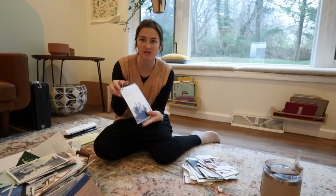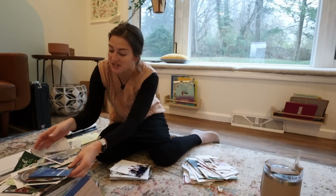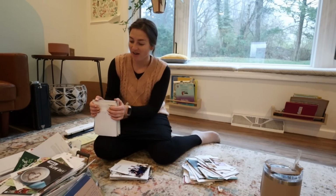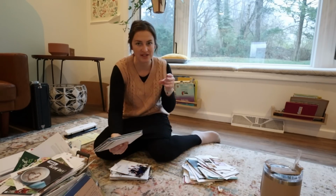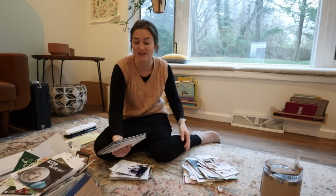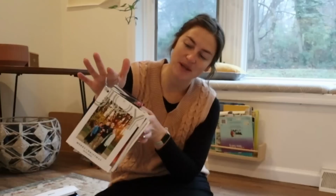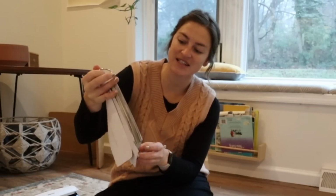I do have them on rings, so they're somewhat organized, but then I have a whole section here that still needs to be gone through to figure out where they go. I keep my close family and friends in one section, and all the stuff that my YouTube family, my YouTube friends, send me in another. It's super nice to keep your cards organized like this because the kids can flip through them.